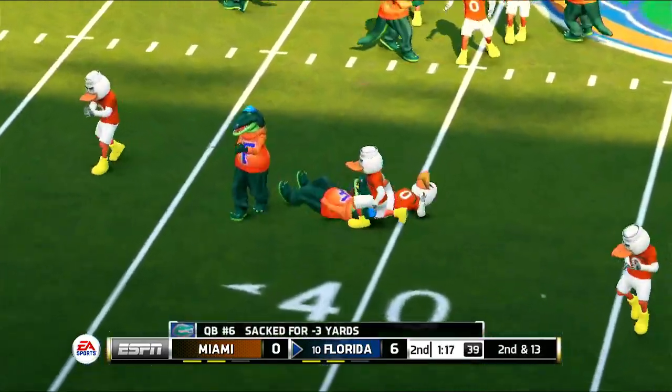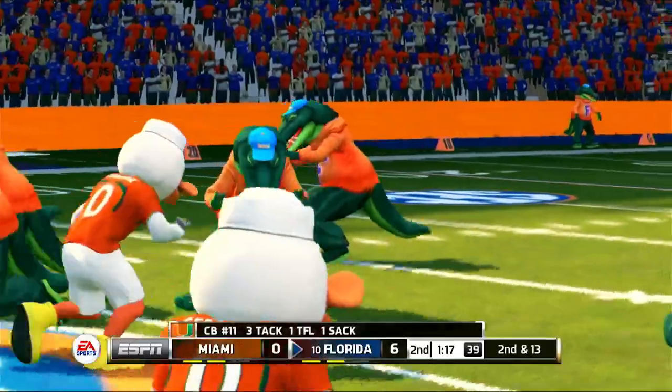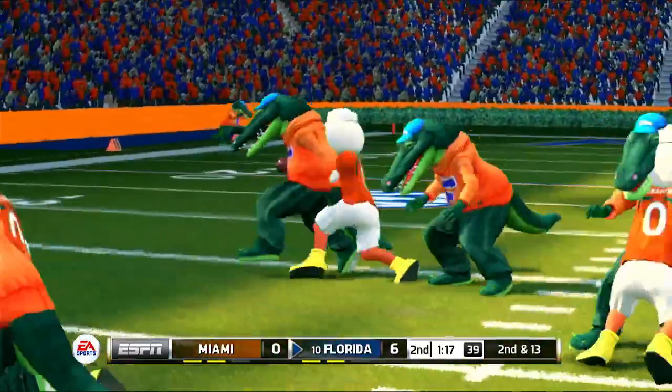Tries to get out of trouble, but he can't shake the defense. You can't take sacks like that as a quarterback. You just can't. If you can't find a receiver, get out of the pocket and throw the ball away.